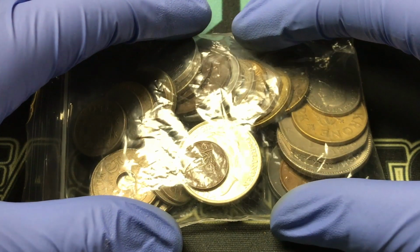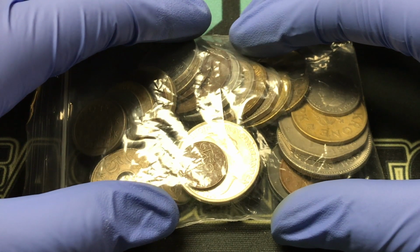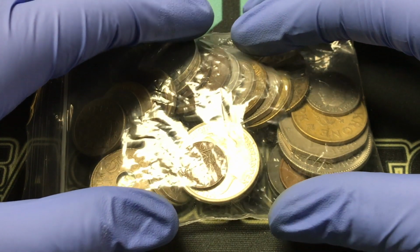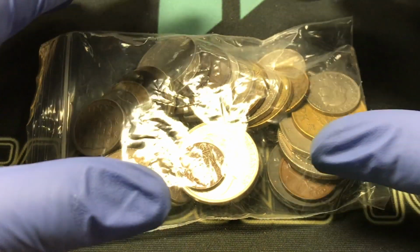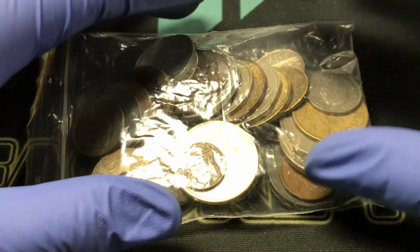We have a half pound of world coins to see if there's any errors or rare ones, older ones, cool countries, silver coins, you name it, we're looking for it. So with that being said, I'm going to pour the bag out and we'll get started going through these coins in the hunt.